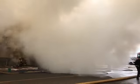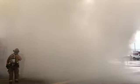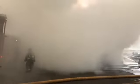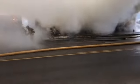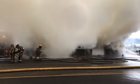Coming right at me right here. As you can see, folks, you can probably see this smoke if you look out your window all over Butte right now. Just to update you again, this is Ray's Heating and Sheet Metal here on East Front Street, 500 block of East Front Street.